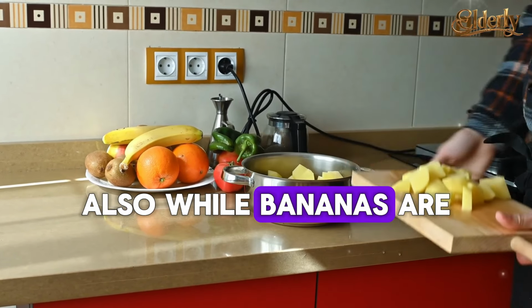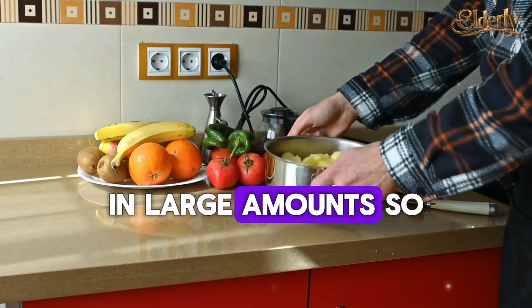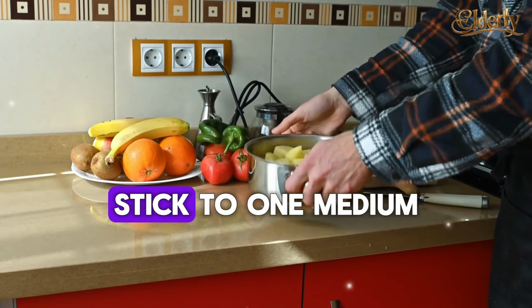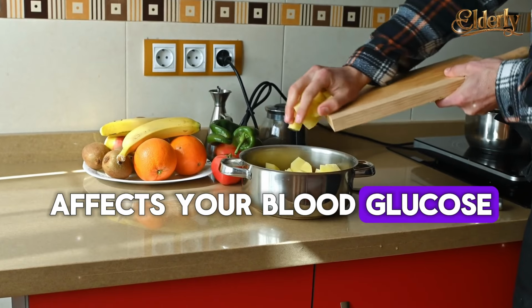Also, while bananas are naturally sweet, they can raise blood sugar levels if eaten in large amounts, so if you have diabetes, stick to one medium banana per day and monitor how it affects your blood glucose.